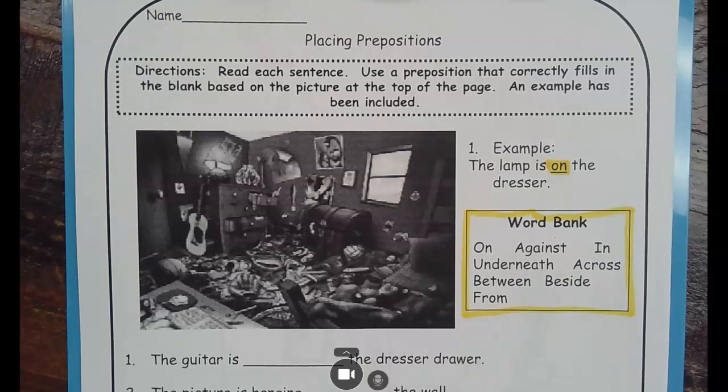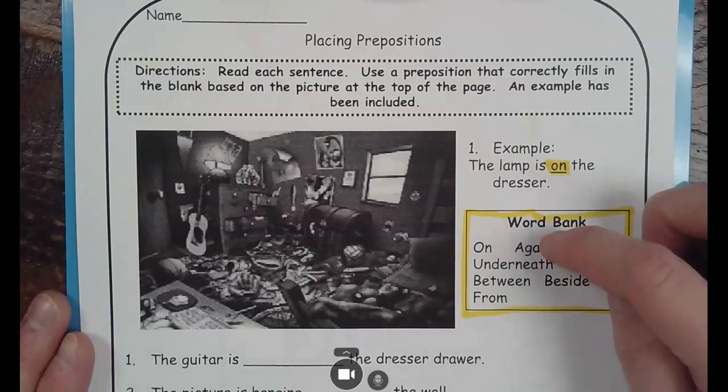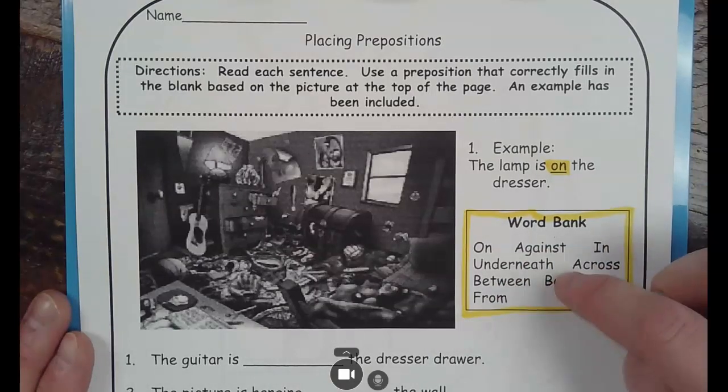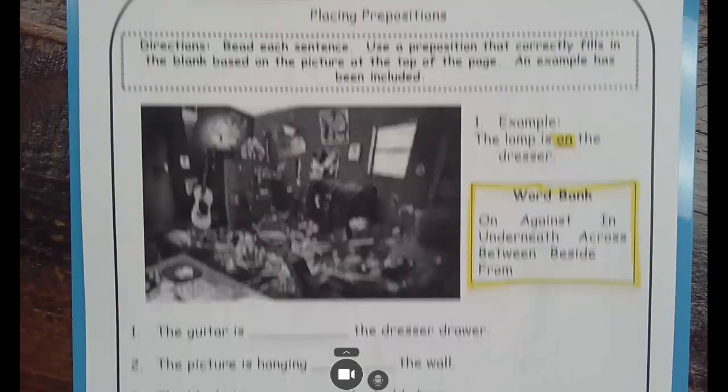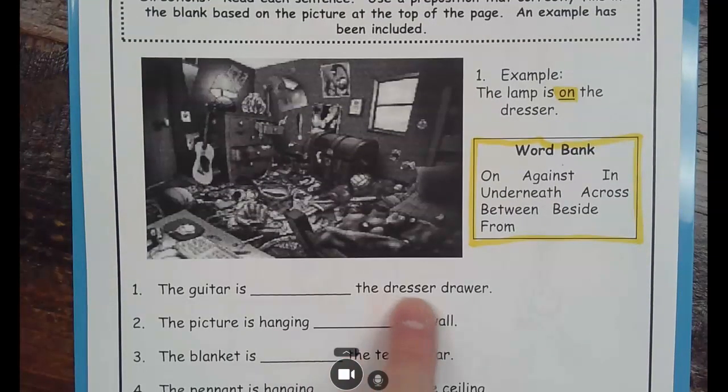There is 1, 2, 3, 4, 5, 6, 7, 8. Each word is going to be used one time. Now, the guitar is blank the dresser drawer.